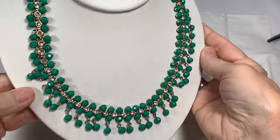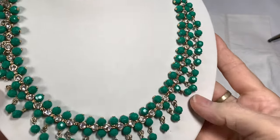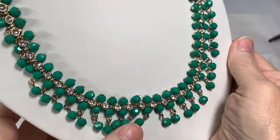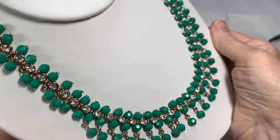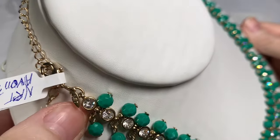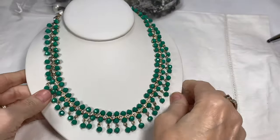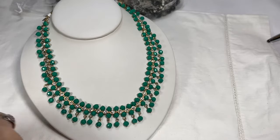Our first necklace is an Avon piece, and it's green acrylic beads with beautiful rhinestones all the way around. They have little dangle beads at the bottom, and up here they stop with the longer dangles and continue up. And here is your Avon tag. It says NRT, I believe, and that is one of Avon's tags. So we have this lovely piece, and I think that's a great color for the holidays coming up.